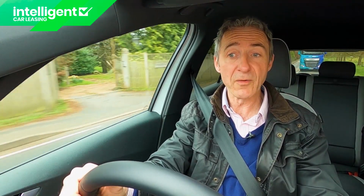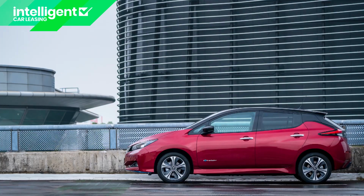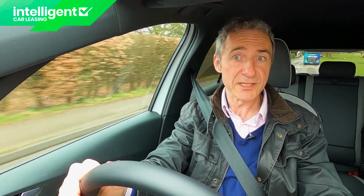So how do these figures stack up against the comparable competition? Well, again, very well. The larger battery 62 kilowatt-hour E Plus version of the Nissan Leaf manages 239 miles, while the Citroën ë-C4 with its 50 kilowatt-hour battery manages only 217 miles. To do better, you have to pay quite a lot more.